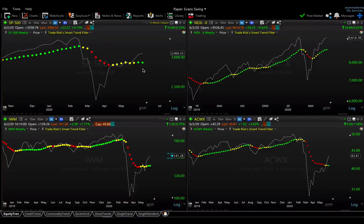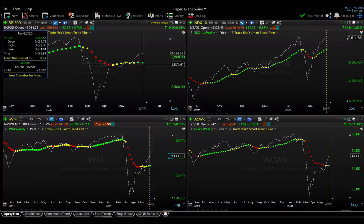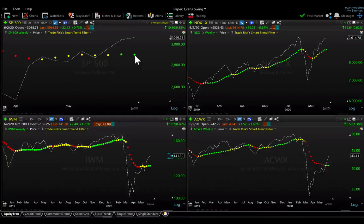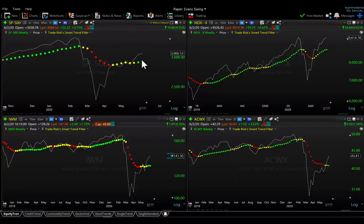So notice that green dot. It moved up a little bit last week. Notice here, it's not really moving a whole lot higher. In other words, it's not ripping to the upside. It doesn't signal a strong trend here. In fact, it actually looks like the trend filter dot here actually went sideways to slightly lower almost on today's action.